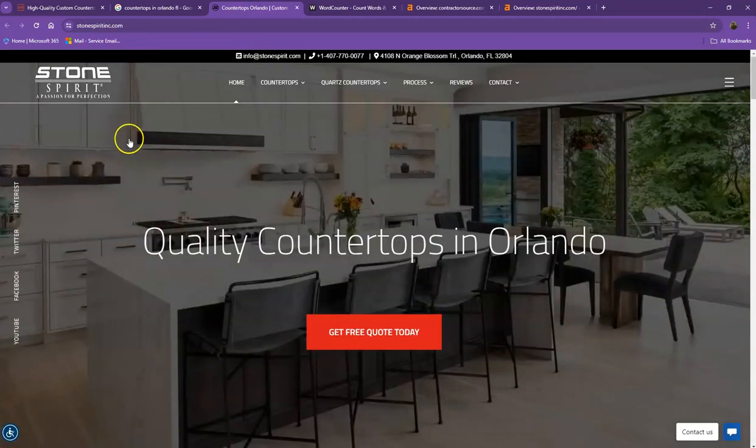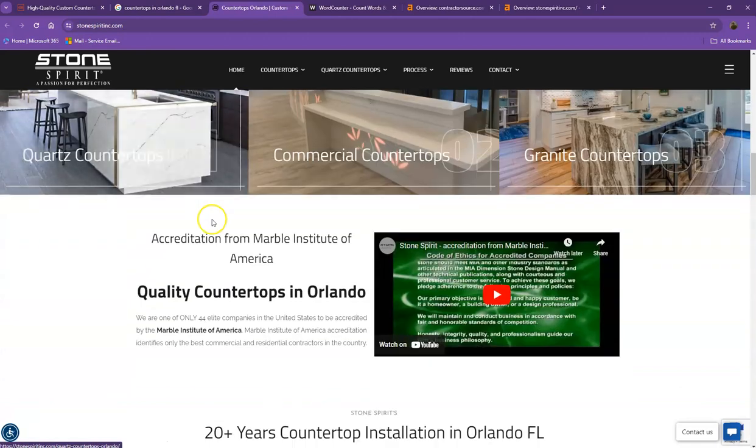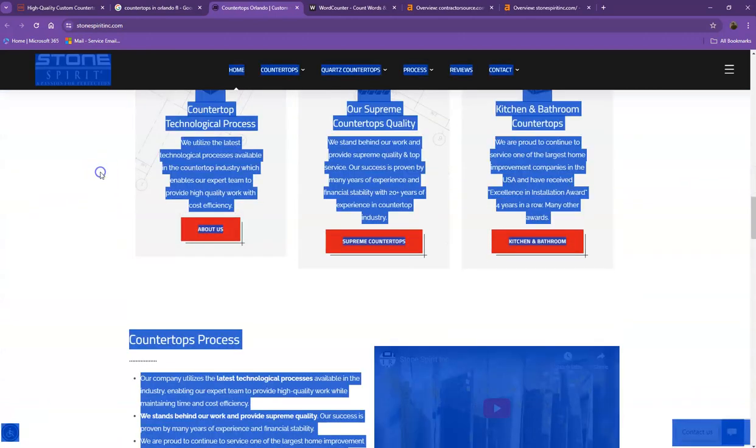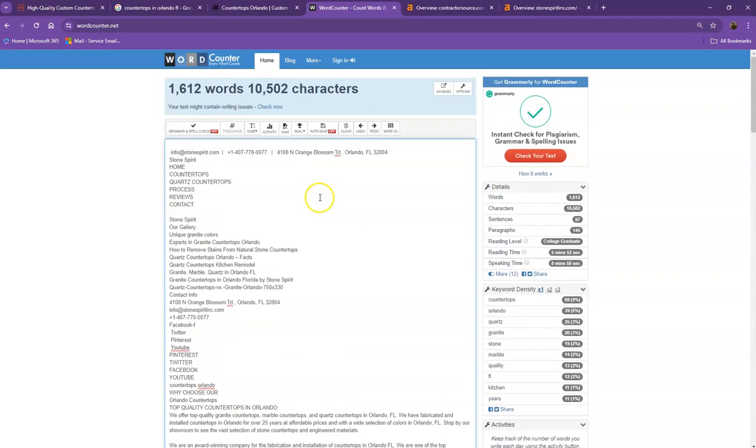For their website, they also have their logo at the top, their company's information. They also have their call to action, pretty good photos, and a good amount of content as well. Let's see how many words they have on their homepage. For their website, they have 1,612 words, which means they've already met and even exceeded the goal of 1,500. So if we add more words to your homepage, the higher the chances of your website being considered by Google as a trustworthy website.